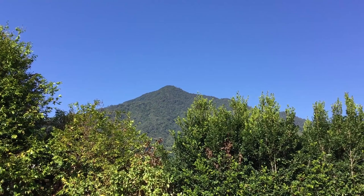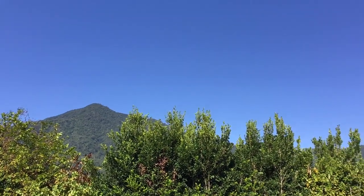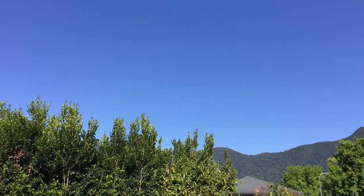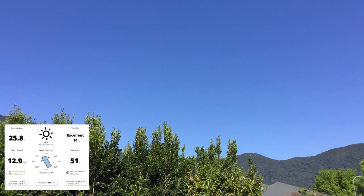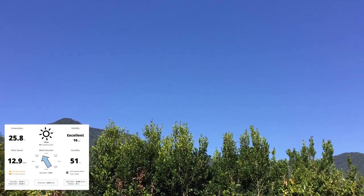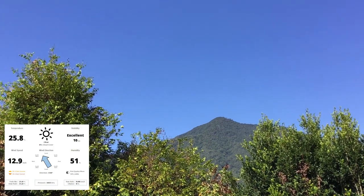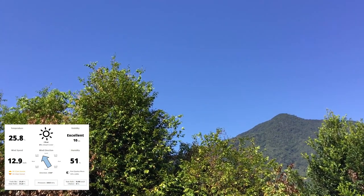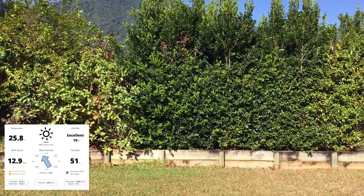Good morning. What a fantastic day to fly. I mean, we haven't got a cloud in the sky, it's hardly a breeze. Couldn't be any better. We're at 25.8 degrees, it's a clear day, very little clouds, no clouds. Wind speed 12.9 kilometers an hour, coming from the southeast and heading to the north-northwest.